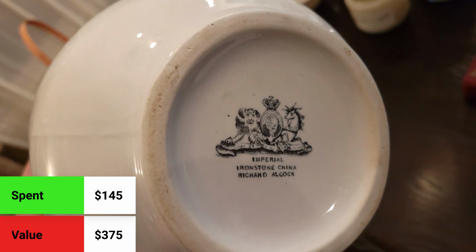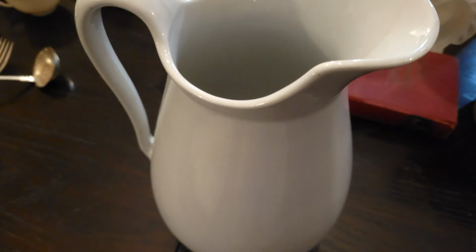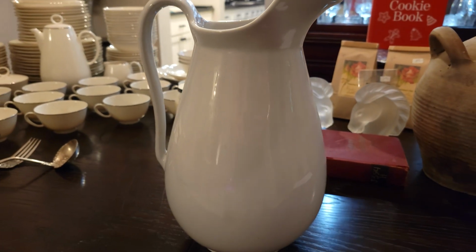And this is such a nice and simple design. It's very pretty, and it's a very good representative of Ironstone china.